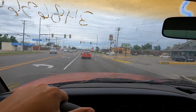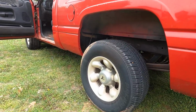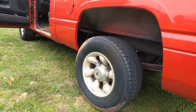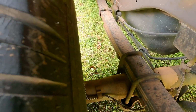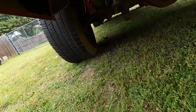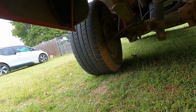Let's see if we can get her the rest of the way home, guys. I got faith she's gonna make it. Well, whatever's going on with it, definitely smoking pretty bad from this left rear wheel. It actually might be on fire. Hold on, let me climb under here. That's a lot of smoke. Oh, wow. Okay, I see what's happening.